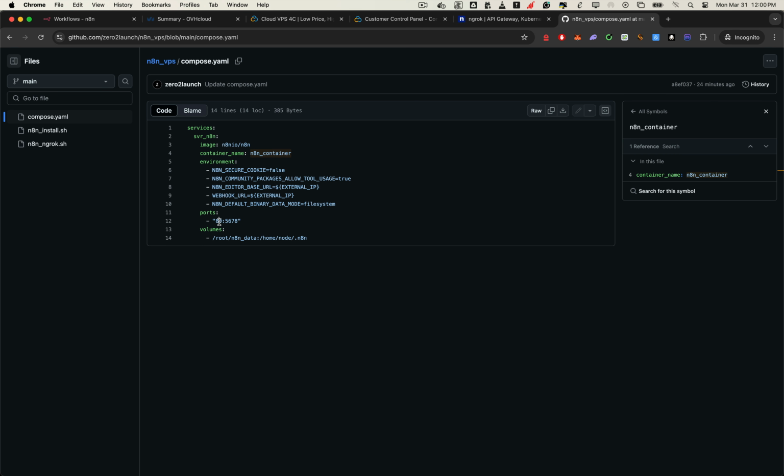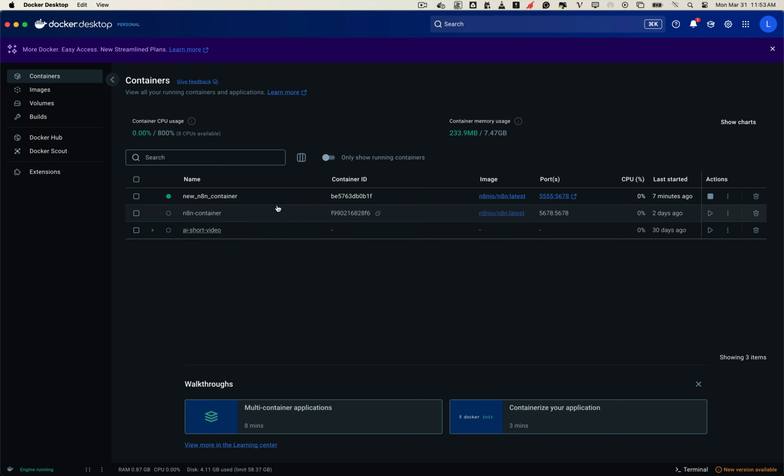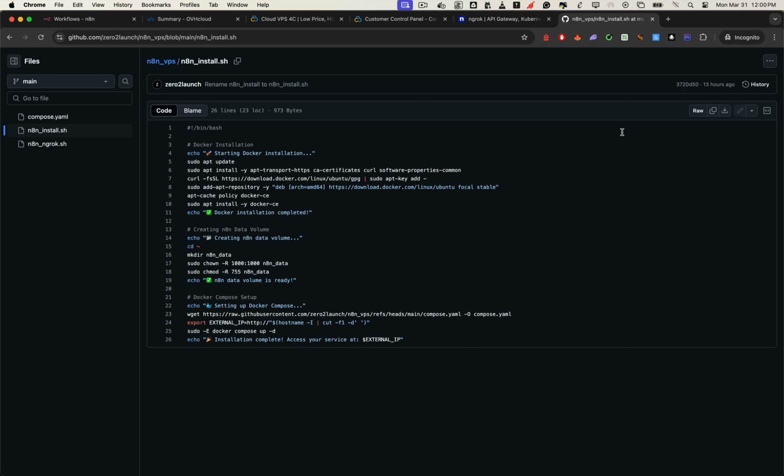It even defaults to port 80, so you can access n8n directly via your server's IP address. No port number needed. This setup is exactly the same as what we did with Docker Desktop when hosting n8n locally. Now it's time to run the install script.